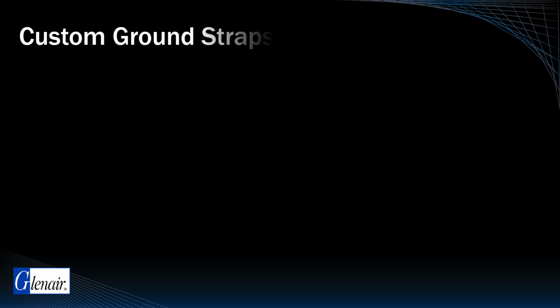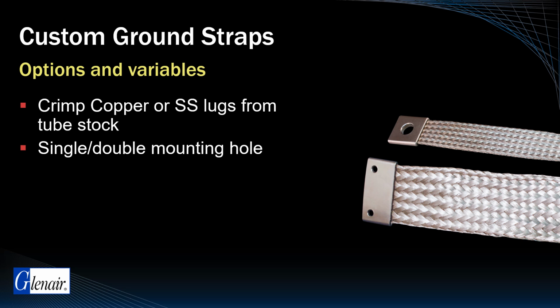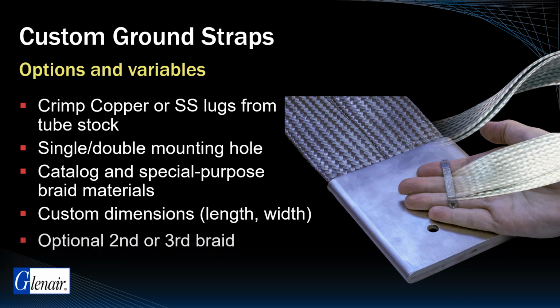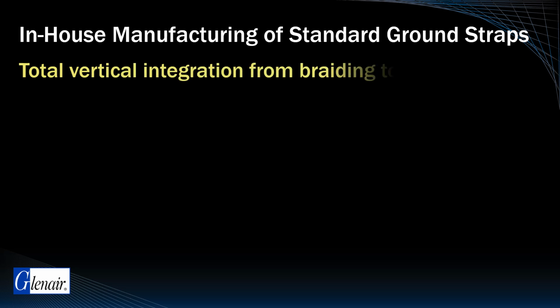For custom ground strap applications, Glenair offers customers a range of design options and variables, including various form factor crimp copper or stainless steel lugs, single and double mounting holes in customer-specified diameters, a full range of both catalog braid materials and off-menu choices, dimensional variations, length and width, and optional second or third braid strap for high surge current applications. In-house manufacturing of ground, bond, and busbar straps is another total vertical integration manufacturing process at Glenair.